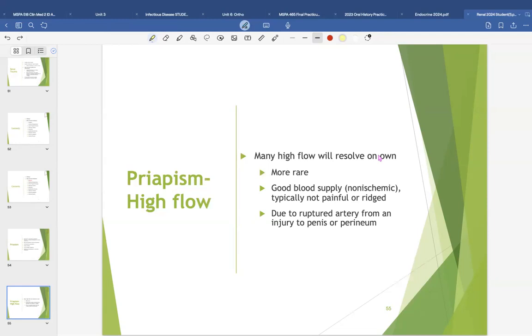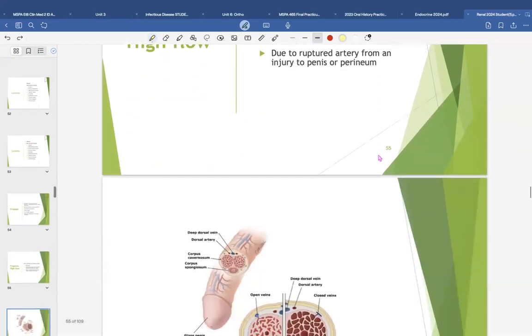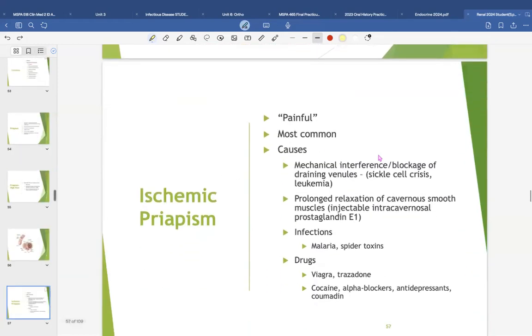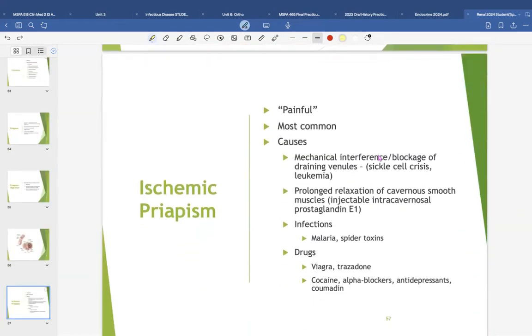Essentially, what happens with priapism is the corpora cavernosa become persistently engorged, often because of a disturbance in the mechanisms that normally affect tumescence. But the glans remains flaccid in these cases. Ischemic priapism is the most common type, and it might be some sort of mechanical interference or blockage of the draining venules, either sickle cell crisis or leukemia. It might be due to a prolonged relaxation of the cavernous smooth muscles.